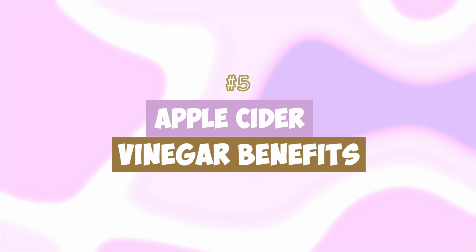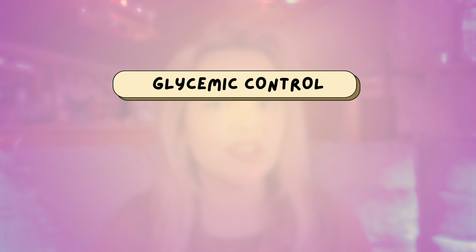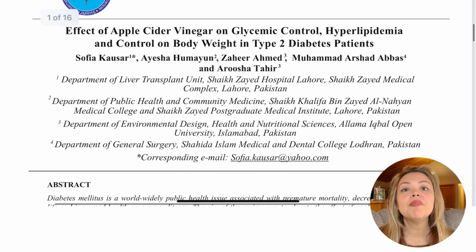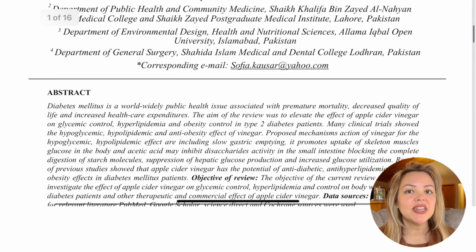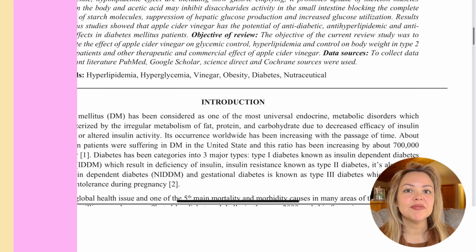And the last one on our list is a well-known and a well-researched intervention, and it is drinking apple cider vinegar. In a well-constructed study examining the effect of apple cider vinegar on glycemic control, hyperlipidemia, and body weight in individuals with type 2 diabetes, researchers found multiple benefits associated with incorporating regular use of apple cider vinegar.